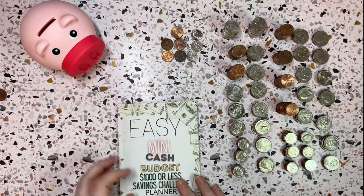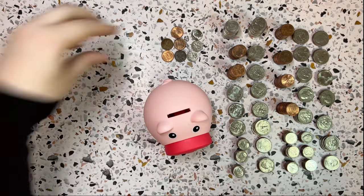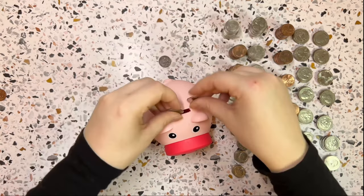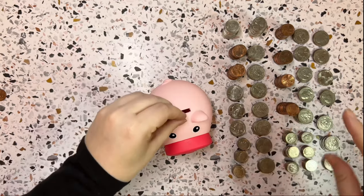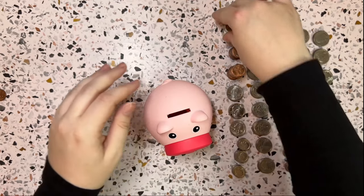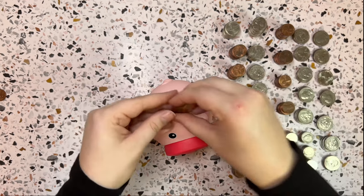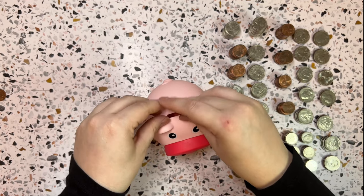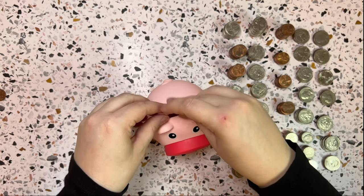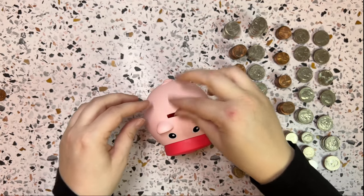And then the last thing to do is just stuff all these coins into this piggy bank. So I will get to stuffing. And also I will say this process was a whole lot easier now that I don't have fake nails on. I really, really struggled last time to pick up the coins. Also I have a lot less change this time, but this went a lot smoother. So I was super happy with that. All right, I'm gonna stop talking now so that I can stuff all of this change into little Bubblegum.